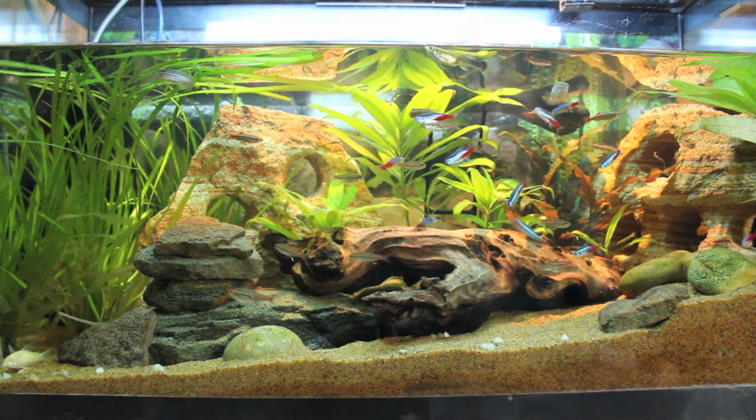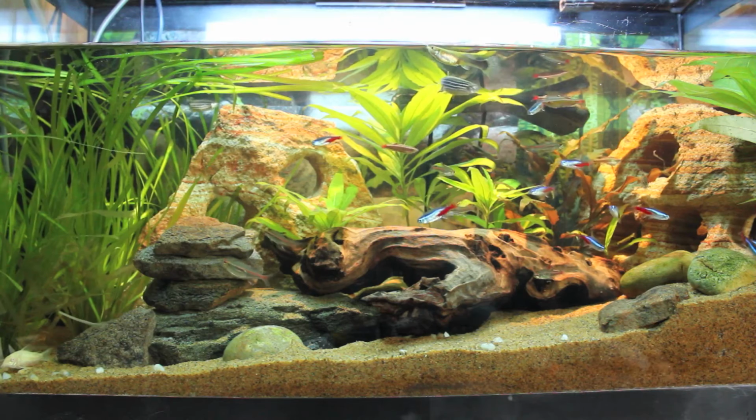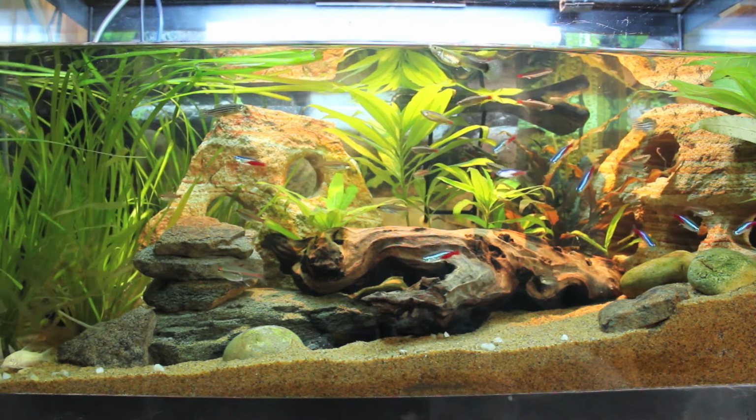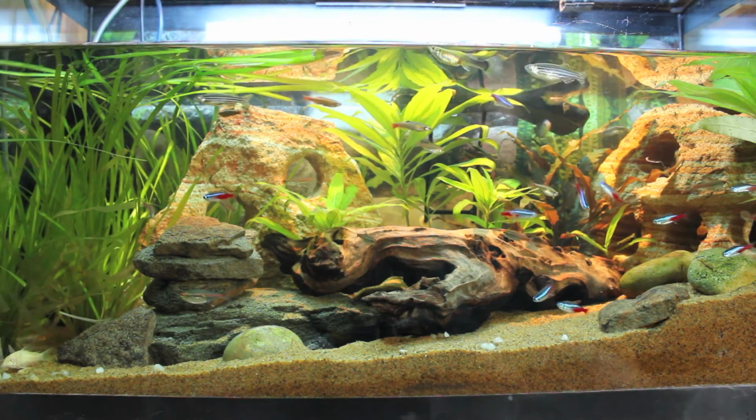So this is my 30 US gallon aquarium. I got lots of different types of tropical fish in it. They're quite common ones, there's nothing too special.